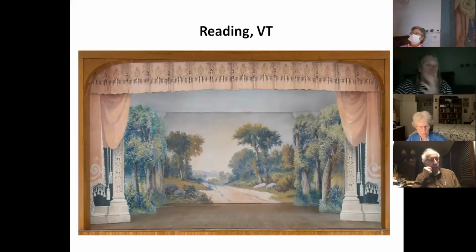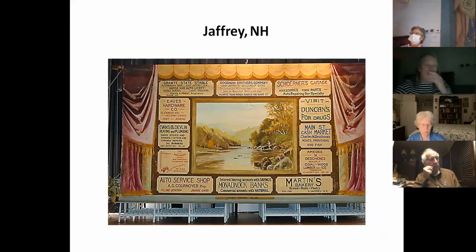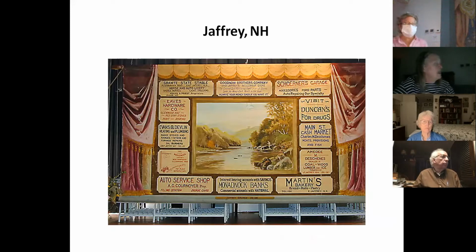Now this one is stamped O.L. Story, but it sure doesn't look like him. The pink drapery, you know, it's not quite as pink. It's stamped, but I don't think this came from his studio. I think that somebody may have bought the fabric. It was already stamped, and then they painted this advertising curtain in Jaffrey. It just doesn't fit O.L. Story. But since it's stamped O.L. Story, that's, you know, what we say.